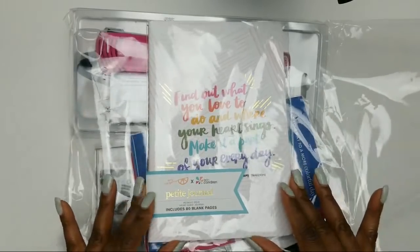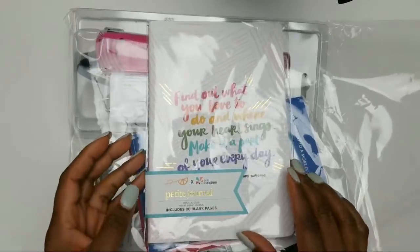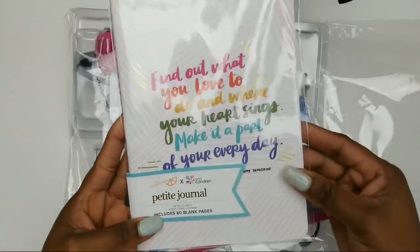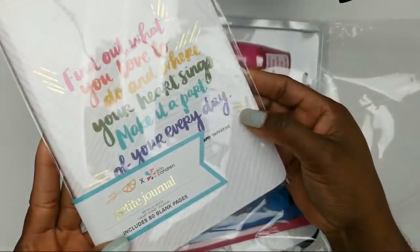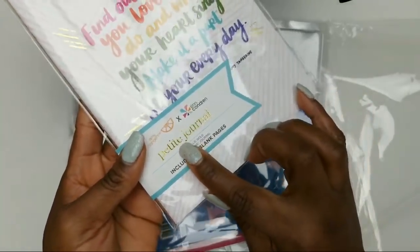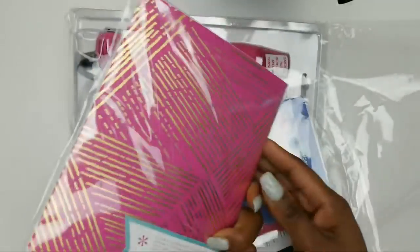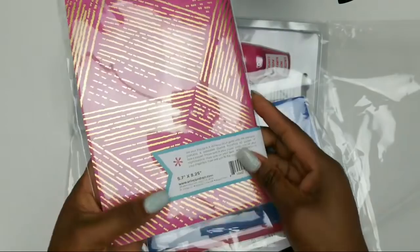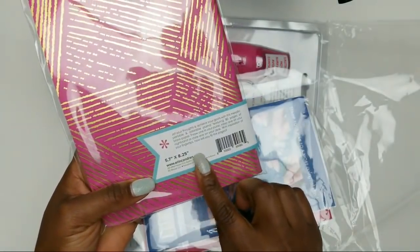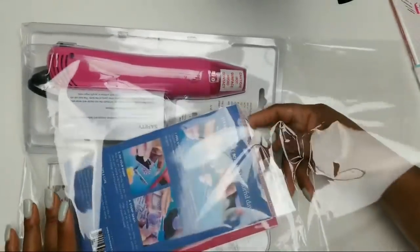So this is a petite journal. It has 80 blank pages. This one is metallic gold. It's called the Heart Song Journal. And it has gold metallic highlights inside of it. Okay, look, even the label, y'all, has that gold metallic journal. Yes, this is completely blank on the inside, right? The measurement is 5.7 by 8.25 inches. So that's one thing that's in there.